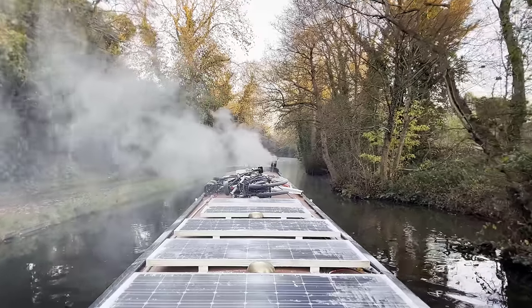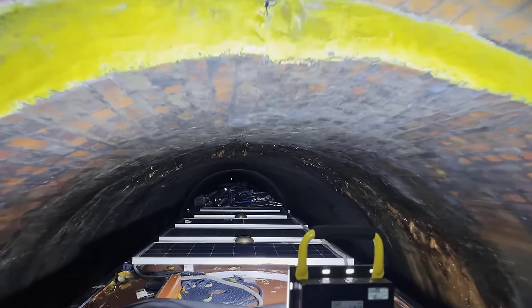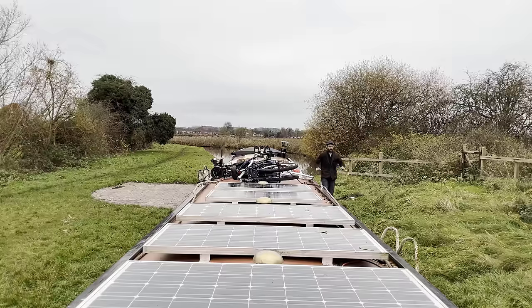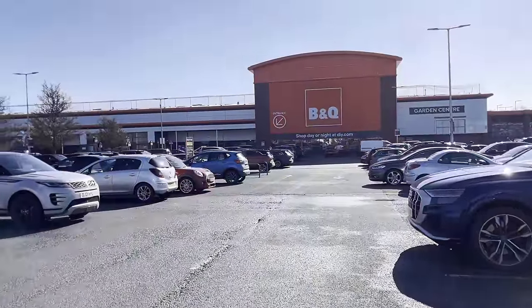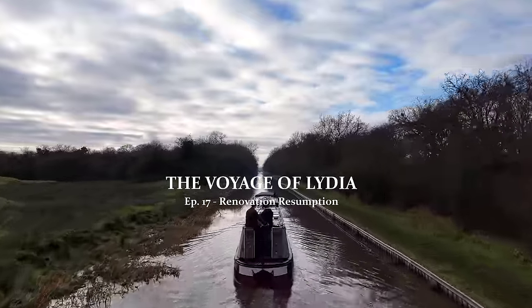When I had to get a new job, I embarked on an incredible voyage, travelling 90 miles north up the Trent and Mersey Canal to Cheshire. Everybody cross your fingers. After I got there and settled into my new home, it was time to pick up the renovations where we left them off. It is once again DIY time. Welcome back to the Voyage of Lydia.